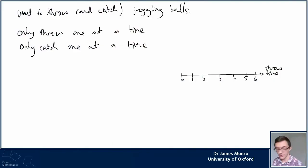So if you think about that pattern of juggling, then you can write that up as having some throws. I guess the other interesting axis is when I'm going to catch them. So the axis going this way is catch time, and that's also discrete. There's this rhythm going on. It turns out that if I throw at zero, then I want to catch, let's say, at three. That turns out to be a good idea. So I do a throw and a catch, throw and a catch.